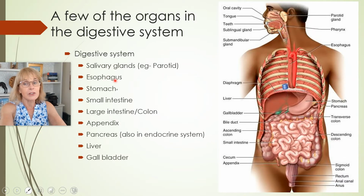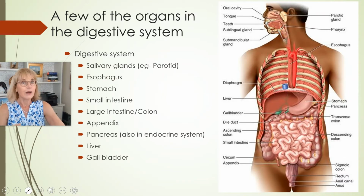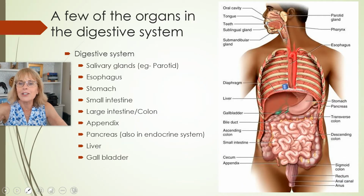Your esophagus carries food from up here all the way down to your stomach. And your esophagus travels through what part of the thoracic cavity? I'm going to pause here and put in a quiz question so you can answer that. Okay, hopefully everyone got that right. And the esophagus delivers food into the stomach.